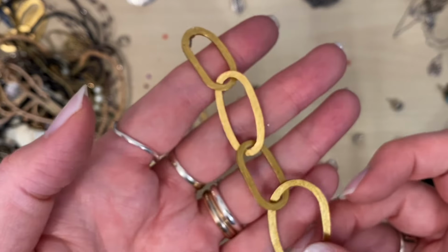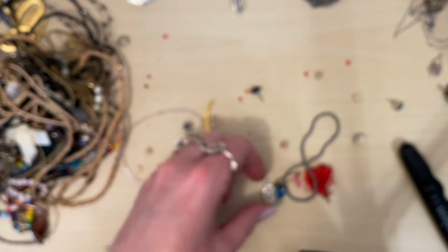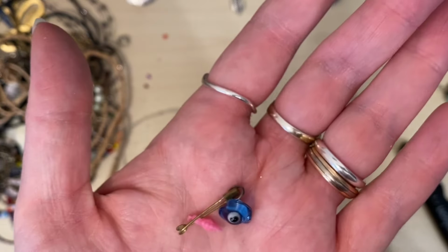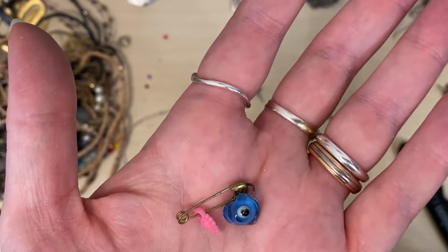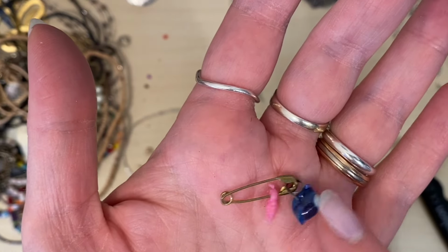And this is quite a fun statement earring, and I think that I saw the other one in the tangle, so we shall untangle that in a moment. I keep finding these. I've got a whole dish of these Evil Eye charm pins. Maybe I'll make something fun out of those. They've usually got another little bead on them as well.